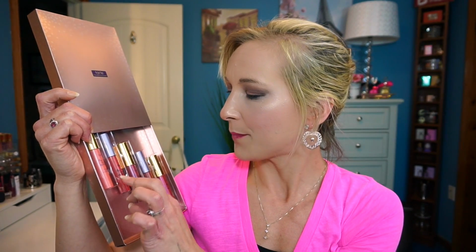And then the next little box came with a set of 5 lip products. So it has Tarte Adorned, and then it has a Tarte lip gloss, Tarte Decadence, and another Lip Surgence, and then a Tarte Regal. So those are all the things that come in this. Let me see if I can get these out to swatch them. I'll try to be as quiet as I can, because I know that sounds really loud on the camera.